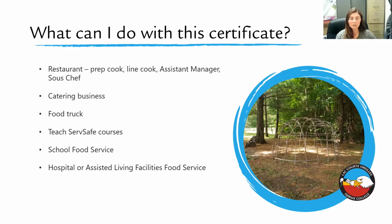Food truck, you could start your own. You could work for a food truck and kind of learn the ropes and then start your own. Those are getting very popular, especially with COVID. People kind of realize that having something like that might be better, because then you don't have to sit in the restaurant. You can get your food and go. So that's definitely an option.